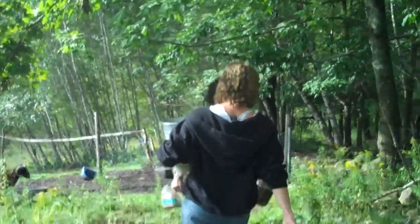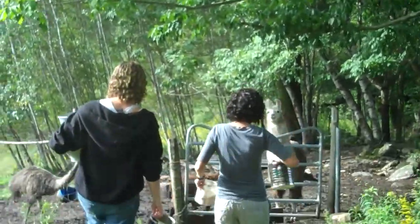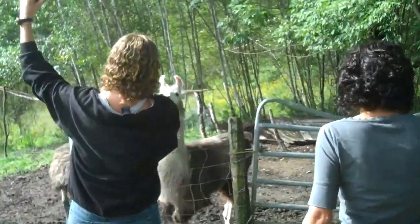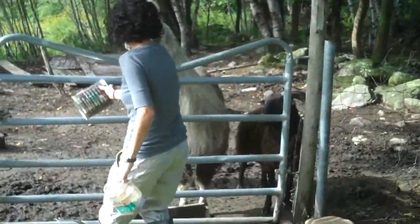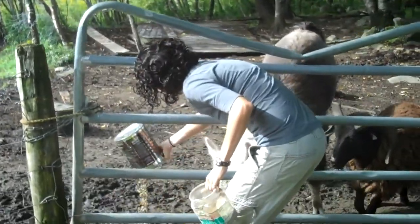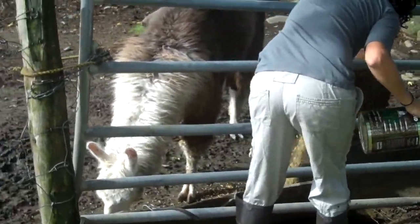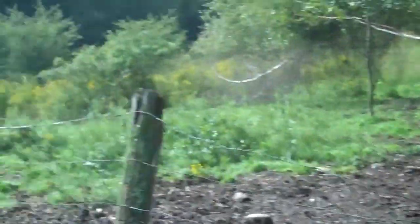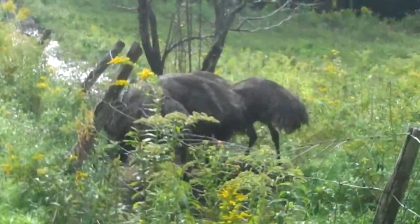Now this is where it gets interesting, because we have to feed a llama, a ram, sheep, and 5 emus, and they all like to eat each other's food. So we usually feed the llama first because he's the biggest, baddest one in the pen, and then the ram, and then someone runs down and feeds the emus on the other side.